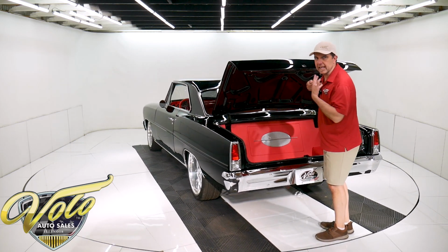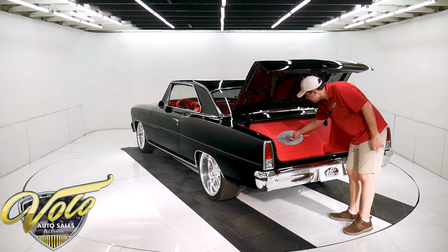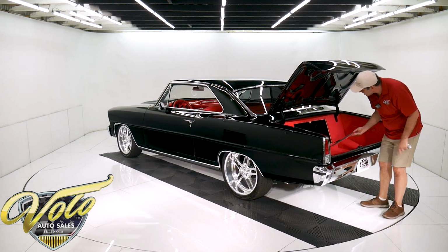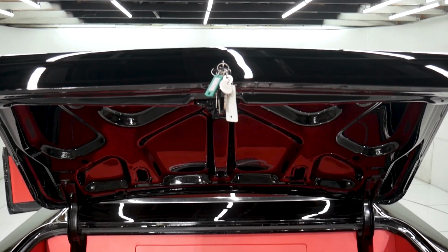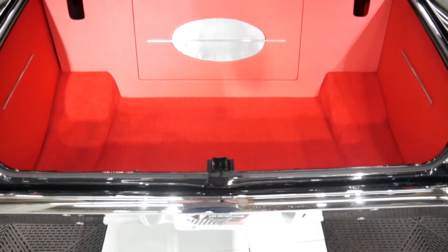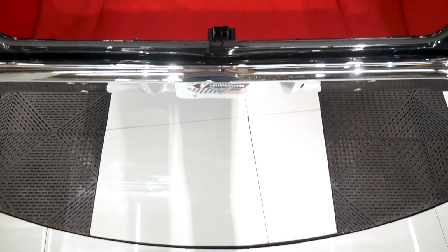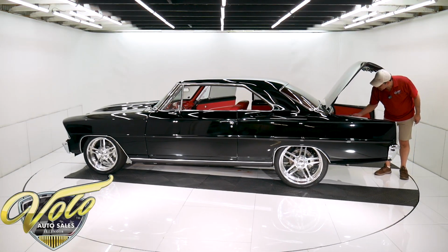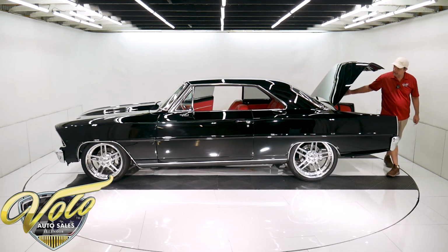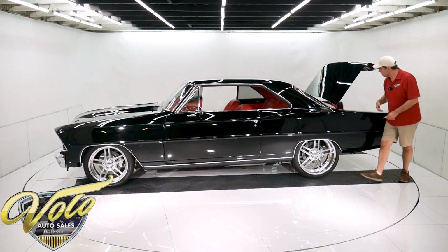I can smell the leather when I opened it. This compartment opens up, and I can actually see that it's actually leather. So there's the battery, been relocated back here. The whole car was lined in sound deadener as well. So the trunk is boxed, upholstered leather, red carpet, painted all gloss black, new weatherstrip.